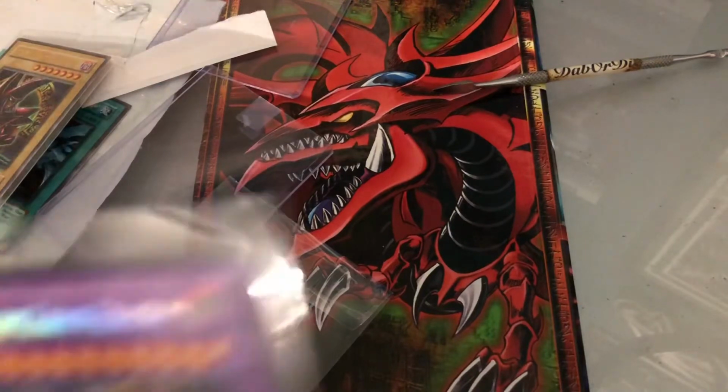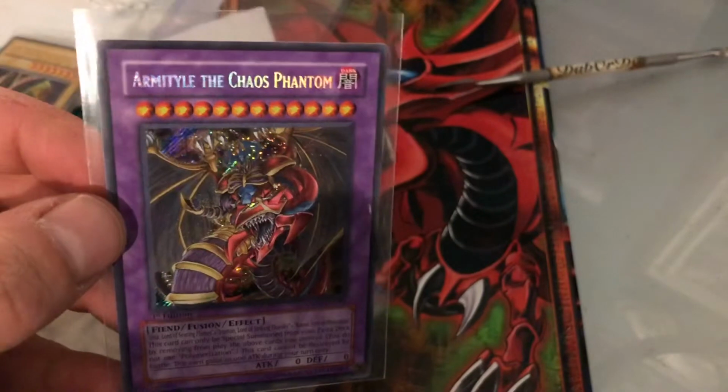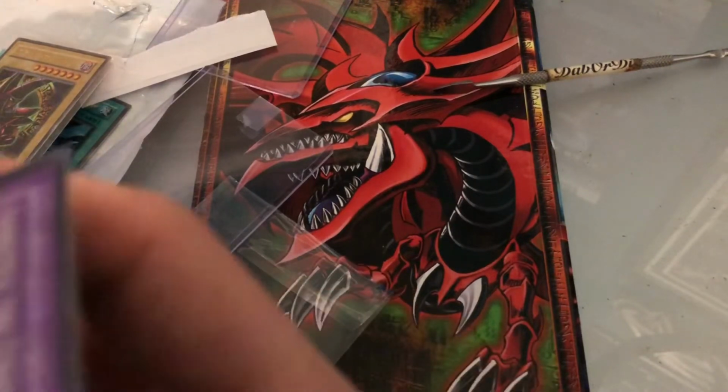And what we want, our Armatile, Chaos Phantom. First edition. These are great sleeves. They're like rigid, but not rigid.